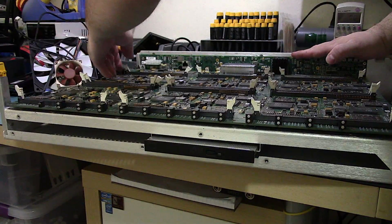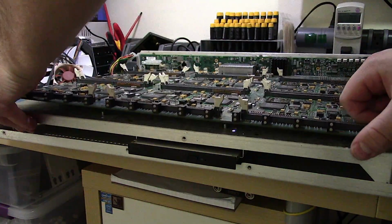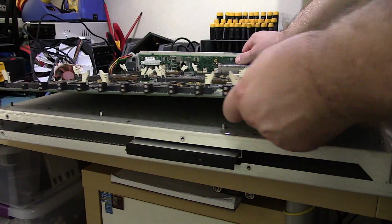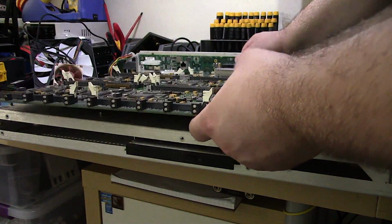And there's a power connector here. That is one big connector at the back. I don't know if it has a latch or if it's just... Okay, there we go. Alright.